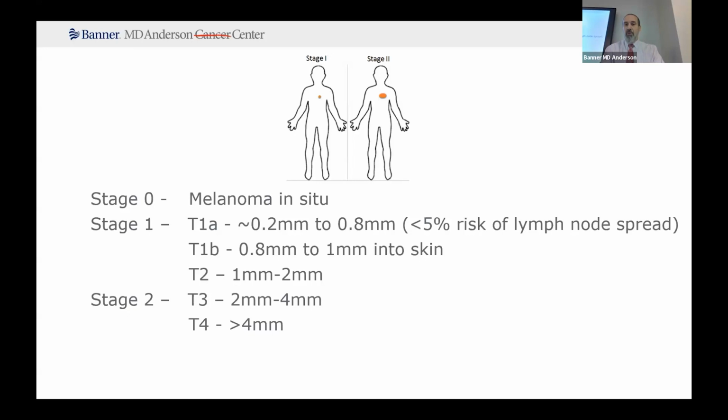So just to review this, the earlier stages, stage 1 and 2, you can see that I have these T1A, 1B. T means tumor thickness, and we can discriminate, or at least measure, how deep in the skin it goes to decide which stage. Early stage, or stage 1, is going to be between roughly 0.2 and 2 millimeters in depth into the skin, and stage 2 will be 2 and beyond. For anything deeper, even a 10 millimeter melanoma, if it's localized, is still considered a stage 2 melanoma.